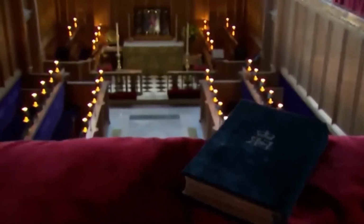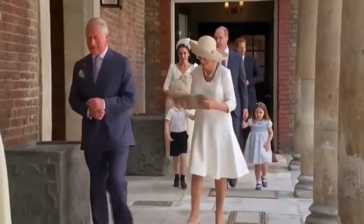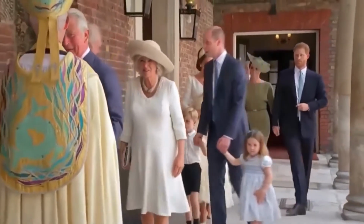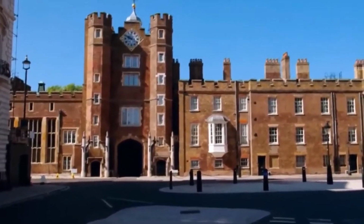The Chapel Royal is open to the public for Sunday service. And for the royals, it's still a huge part of family life. Prince George and later Prince Louis were both christened here. Events that brought 4 generations of monarchy together under one historic roof. St James's Palace has been at the heart of the monarchy since 1532.